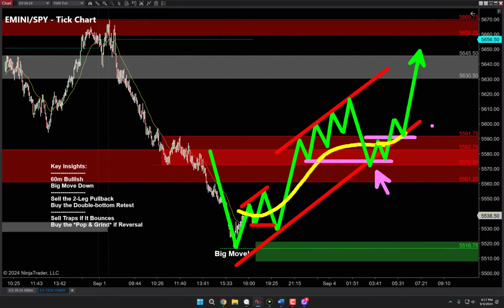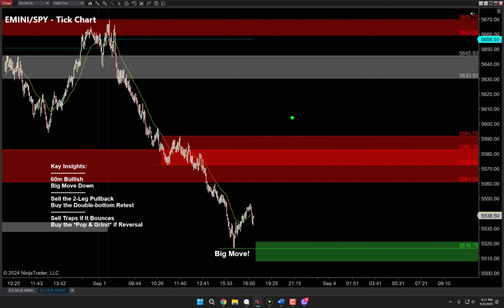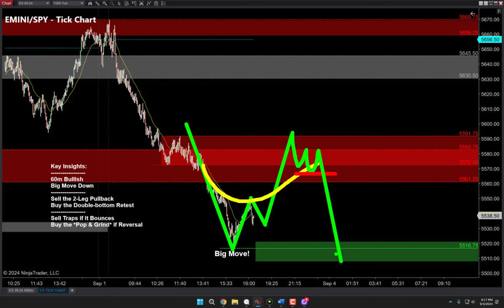If it pops up, doesn't pull back, and we start grinding higher. One other variation I mentioned is if we don't get the two-legged pullback to set up perfectly. In other words, if we get a two-legged pullback, I mentioned earlier that I want to get this pullback right now and 1, 2 to trap in these buyers, right? And then run that thing back down again.